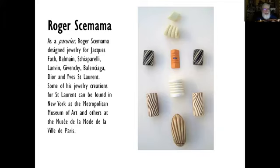But when you read the people he worked with, and here we have another good French term for you, a parurier is someone who makes small fashion accessories. So costume jewelry, buttons, buckles, clips, those kinds of things, working very closely with the high fashion industry. And when you read the list of names that Semama worked with, Jacques Fath, Balmain, Schiaparelli, Lanvin, Givenchy, Balenciaga, Dior, Yves Saint Laurent, it's really like a who's who of fashion in France in the 20s, 30s, 40s, 50s.